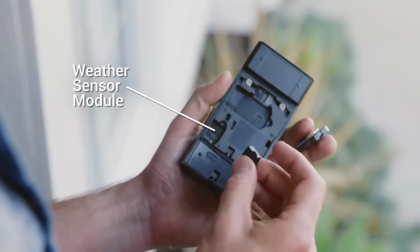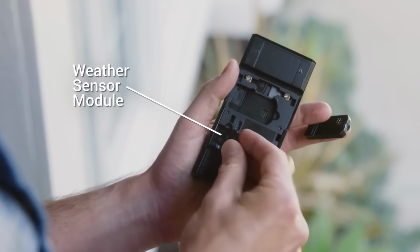The cost of the Bosma Sentry is only $140. Are you getting one?